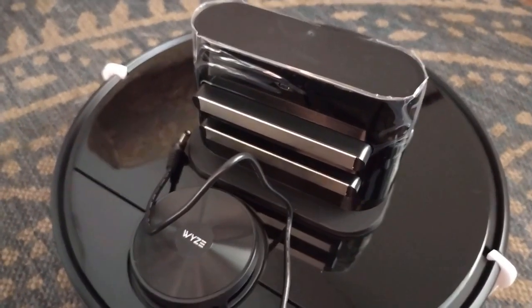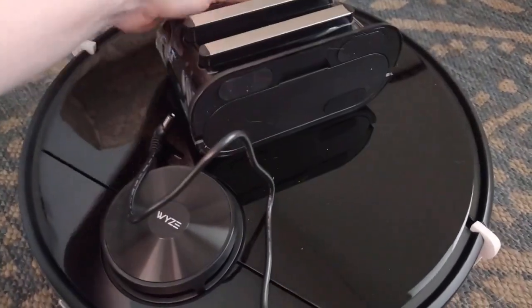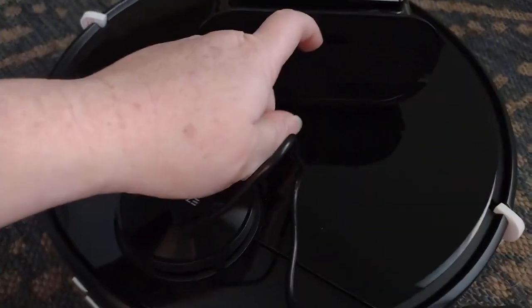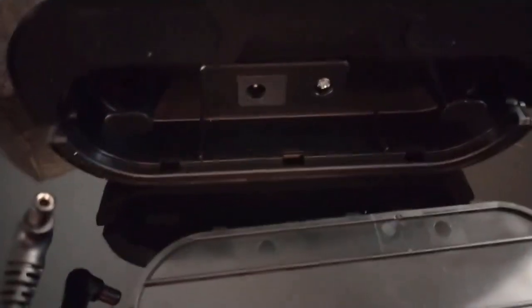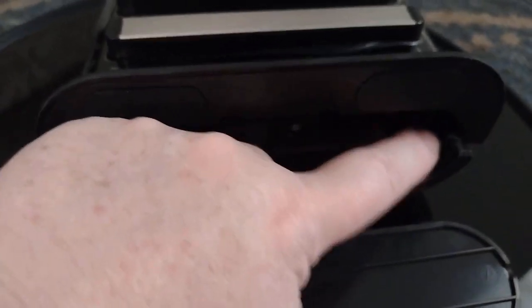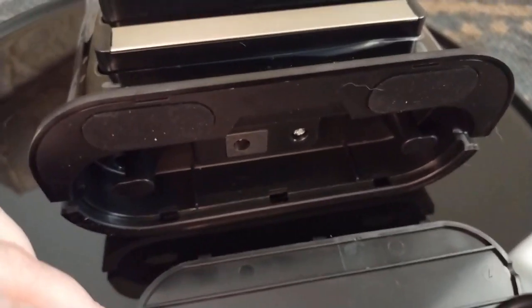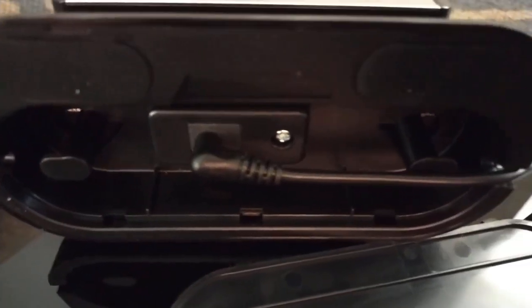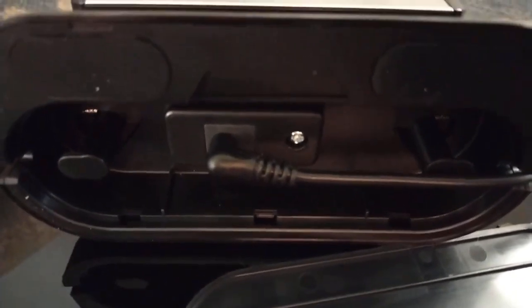Okay, so here is the charger and the cord to plug into it, and it has this little door at the bottom so that you can hide the cord, and then there's where you plug it in right there. Then you just tuck it under this little thing right here and run it out this little groove, and it makes it nice and smooth so you can set it up right. That's a nice feature, and that's how it looks once you put it in there. And just put the little door back on.